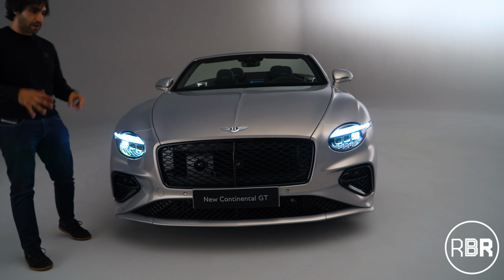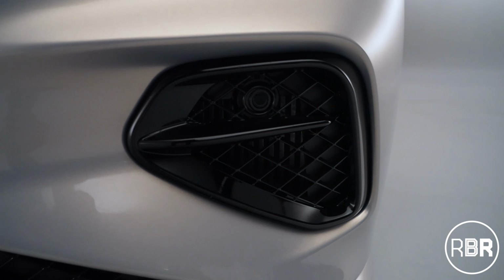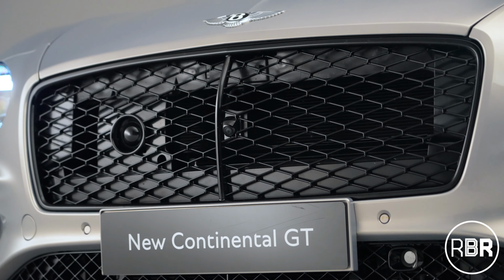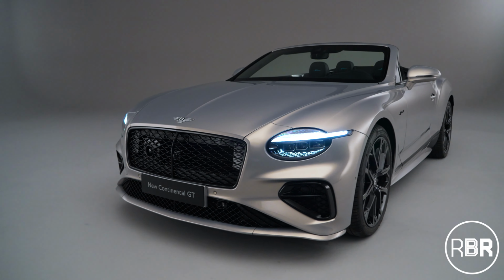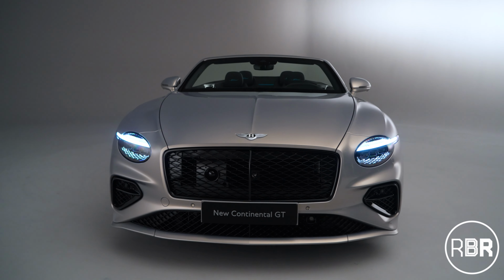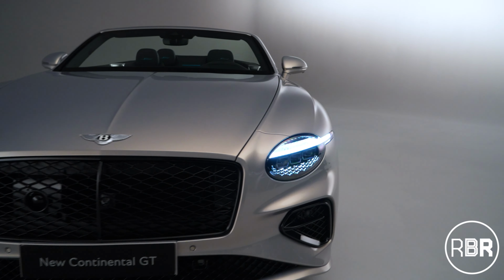Of course, the whole front bumper is now different as well. The intakes, you've got a much larger, lower splitter here, which looks great. The grille is different as well. Not massively different, but that is a good looking front end to me. You can see it's got enough change in character to leave you in no doubt that this is the new generation. I really, really do like the lights.